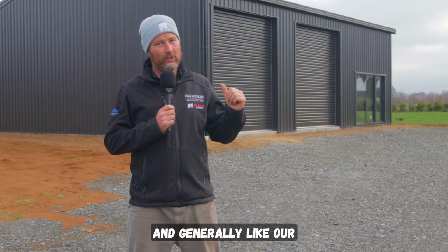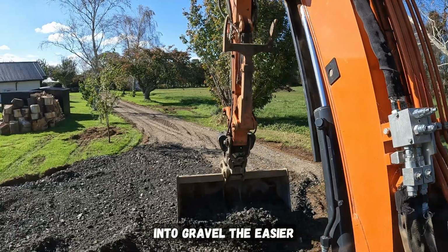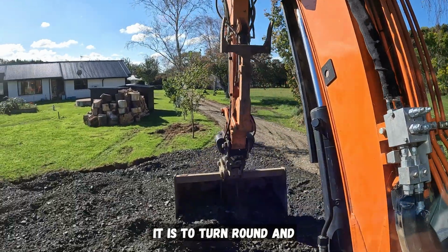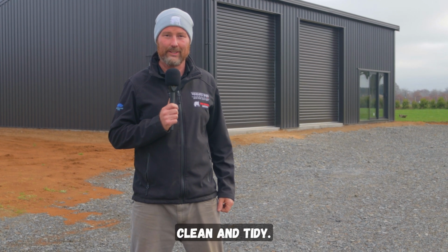And generally, like our sheds, bigger is better. The more area you put into gravel, the easier it is to turn round, and then once you're done, the easier it is to use your shed and keep everything clean and tidy.